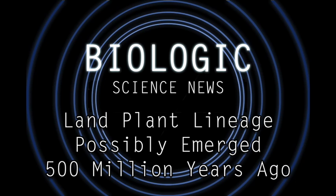The standard estimate for the origination of land plants was around 420 million years ago, based on the oldest fossils of land plants that have ever been discovered. However, the fossil record is a fickle thing. Mark Puttick was one of the authors of the study, and he summarizes this point by saying, and I quote, "The fossil record is too sparse and incomplete to be a reliable guide to date the origin of land plants."